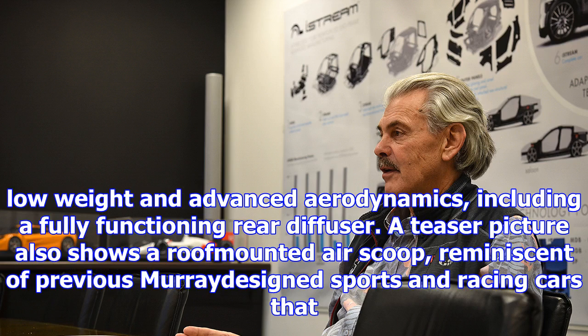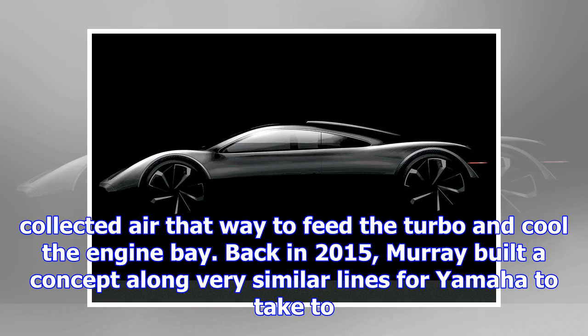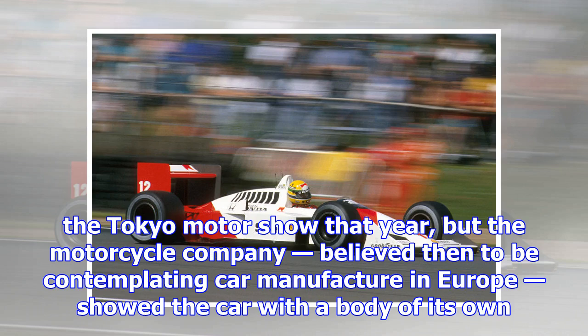Its likely 140 mph performance flows from a combination of low weight and advanced aerodynamics, including a fully functioning rear diffuser. A teaser picture also shows a roof-mounted air scoop, reminiscent of previous Murray-designed sports and racing cars, that collected air that way to feed the turbo and cool the engine bay.